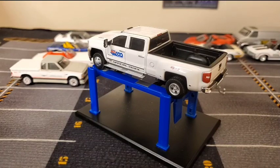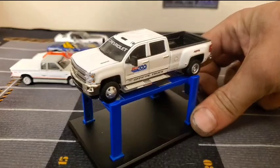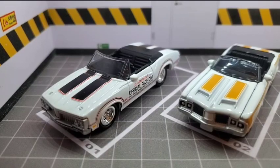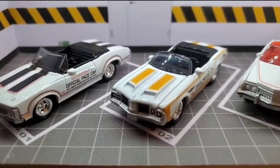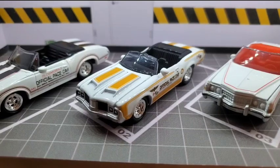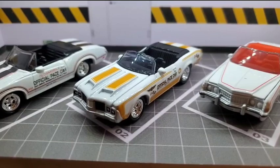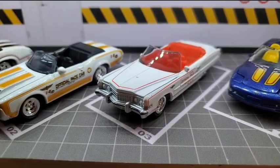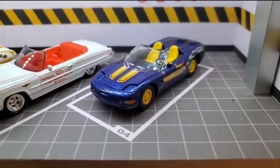So let's get everything loaded into the parking garage for one final look. Alright, so starting off, once again, we've got our 1970 Olds 442. These are all of our official pace cars. So there's our 442, our 442 Hurst Olds. I think it's a 442. It might just be a Cutlass Hurst Olds. I forget. But there's our Hurst Olds. Our 1973 Cadillac Eldorado official pace car. 1998 Chevy Corvette official pace car.